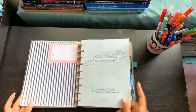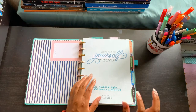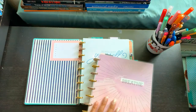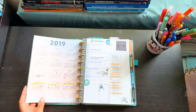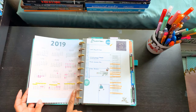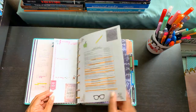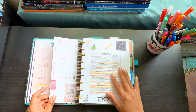And so what I did is I added the cover sheet from this planner to here, so that I could really see the end of 2019 here. And then I talked about how I was using, as a future log, the spring calendar from my university. I just printed it out.